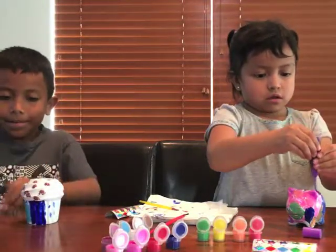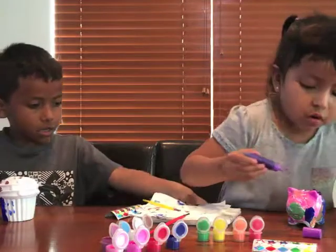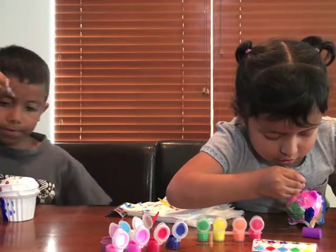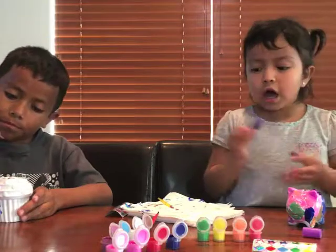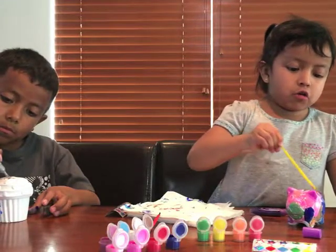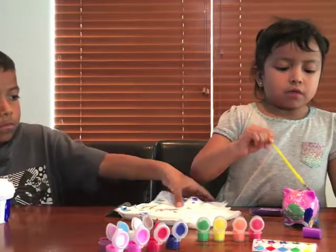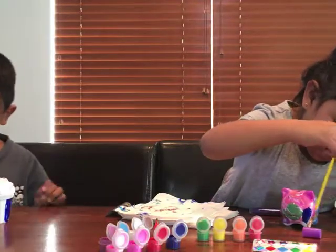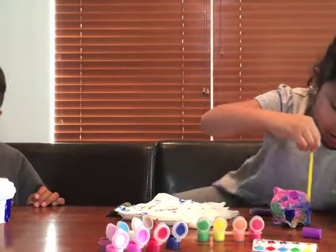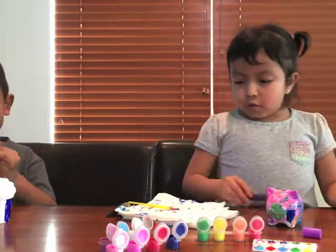And I'm gonna get some glitter. That's what I call it. Ooh, it's shiny. Look, this is glitter. Oh my god, why am I touching? Look at my shiny glitter. I'm done. It's some kind of glitter. It's shiny.